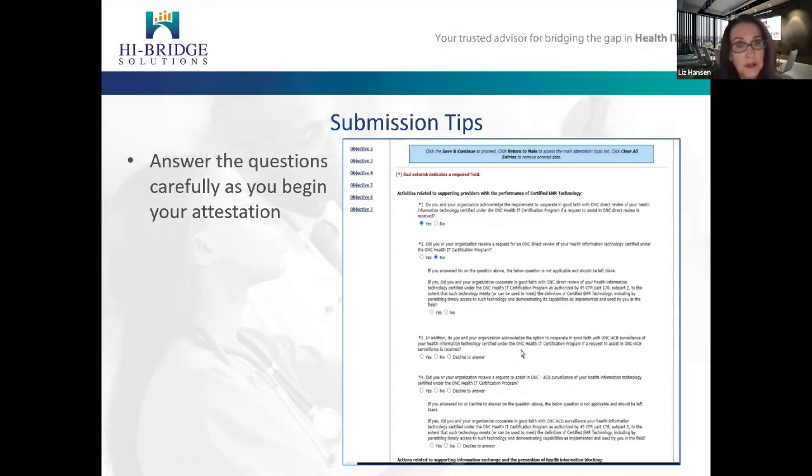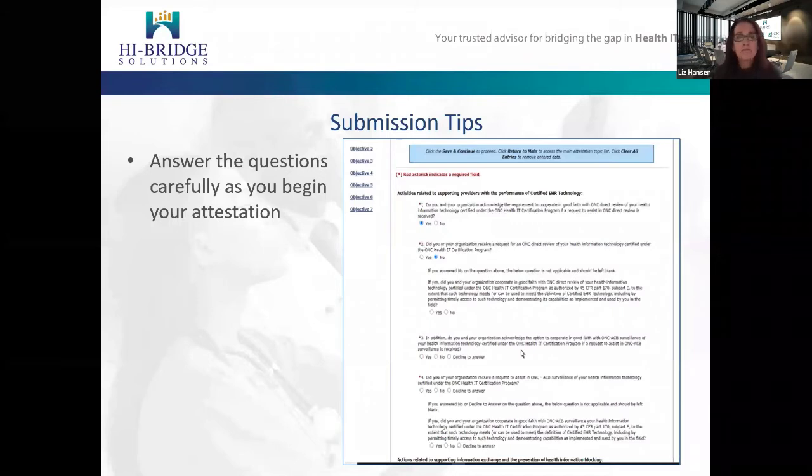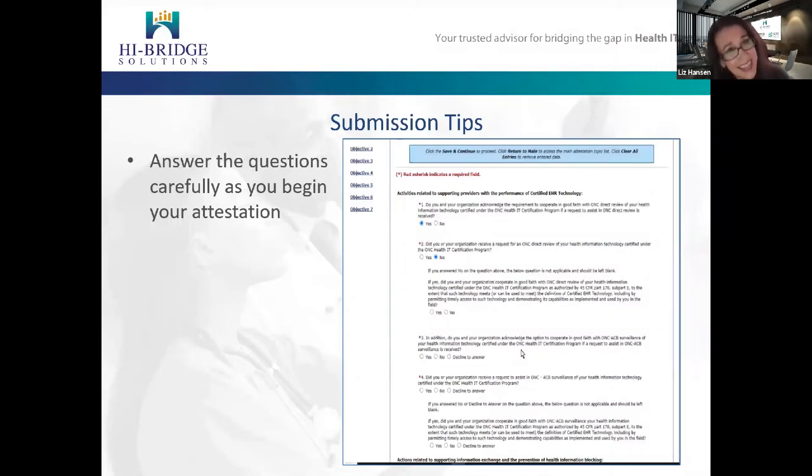Because they're a little confusing and they kind of switch from a negative to a positive pretty quickly. And so make sure you're reading. The first one, do you and your organization acknowledge the requirement to cooperate? Well, yes, of course you do. And if you say no, you're going to be rejected.